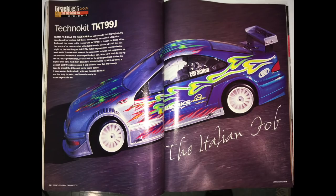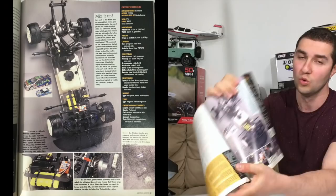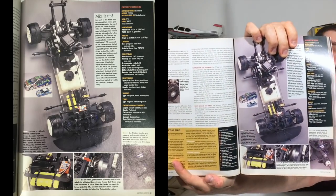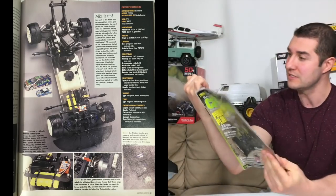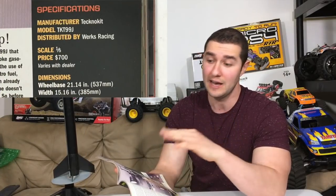Really interesting read. Honestly, I searched eBay for this and I was not able to find any used ones. Look at how cool this on-road chassis actually is. And the price, guys, I'm gonna put it right over here, $700. Now, yes, that is basically for the chassis and the engine.